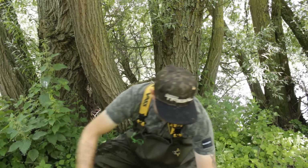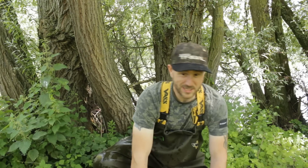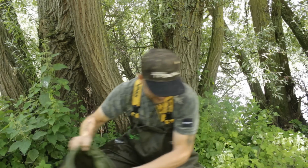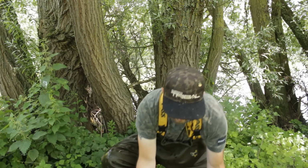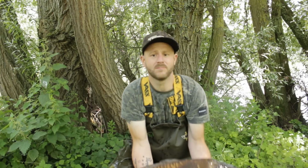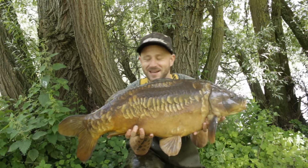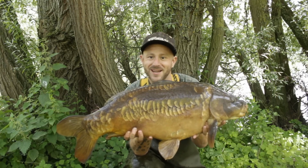He's a cracker, he is. He looks like one of the fish that's come out of Mallard, that's been stocked in from Mallard. And there we go, look, check him out. Proper scaly beast. I'll take him.